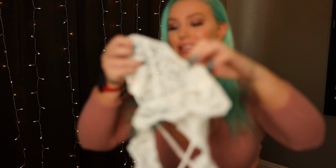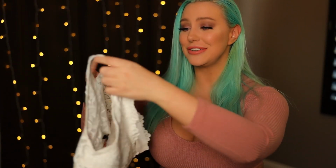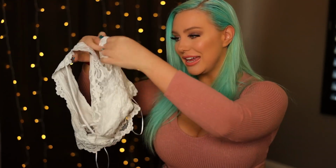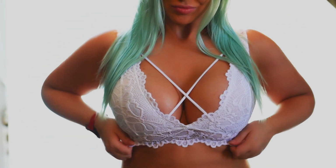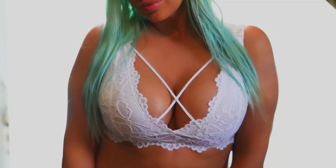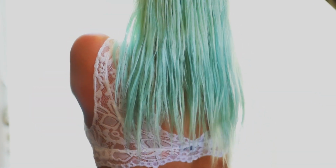Let's go. So as stated, we're gonna start with my least favorite one, which is this one. It kind of honestly looks like a little bit of like a maternal bra. It's not that great, but I thought it would be cute as like some kind of bridal style lingerie. It has these little straps here that are cute. However, when I put it on, it actually does not cover my boobs at all.